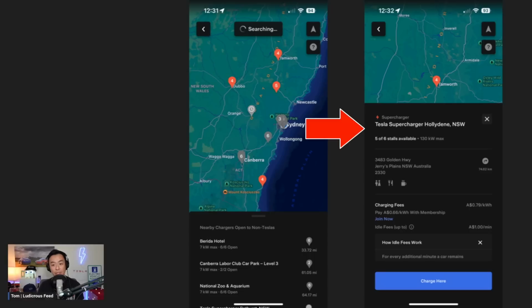And let me go to one of them now, which is Holy Dean, near the Hunter Valley in New South Wales. There we go. The right screenshot there: Tesla Supercharger, Holy Dean, New South Wales, 5 to 6 stalls available. So that's pretty much what you see as a Tesla owner anyway. You get the same information, 130 kilowatts. There's the address there. And then charging fees, 66 cents per kilowatt hour.